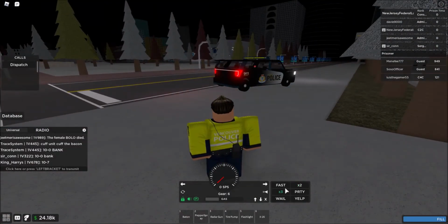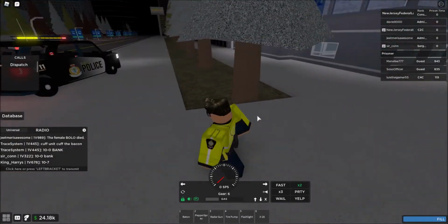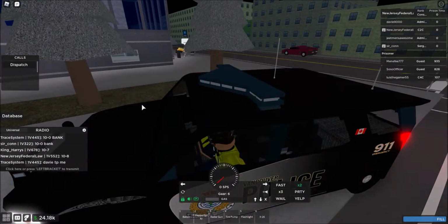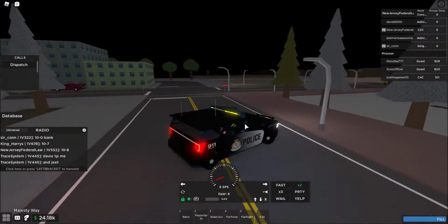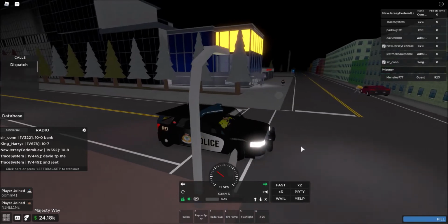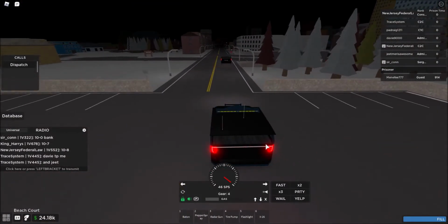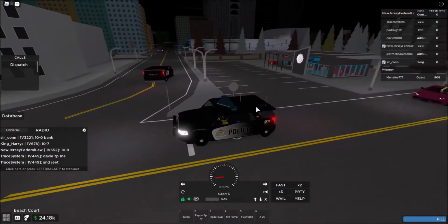Where's my car? Right there. Okay. There's my SUV right there, so. Alright, so I was gonna put myself 10-8, so. Come on, stupid stop sign. Always in the way. Like, they're putting stop signs in the worst spot ever. Like, come on, really?